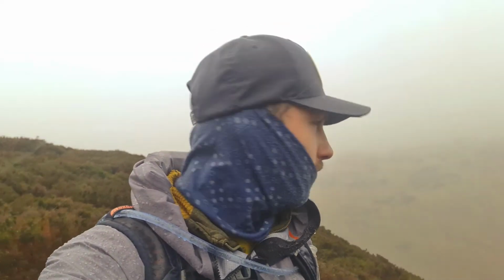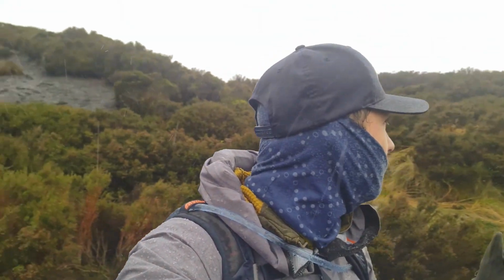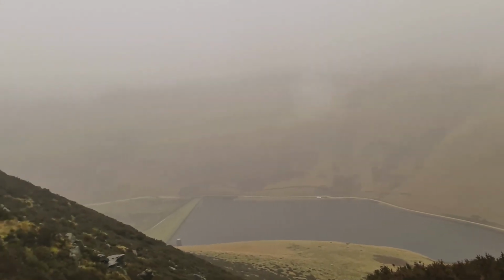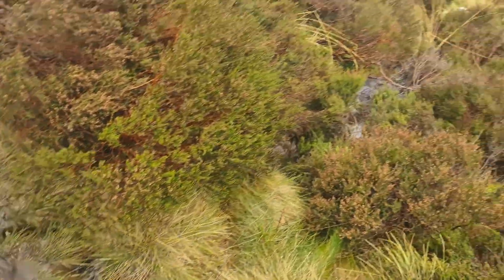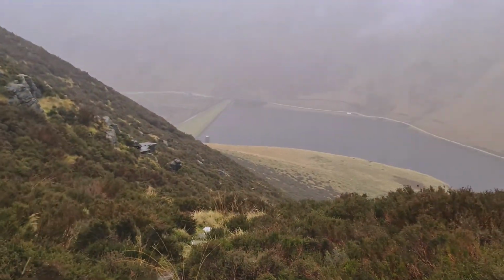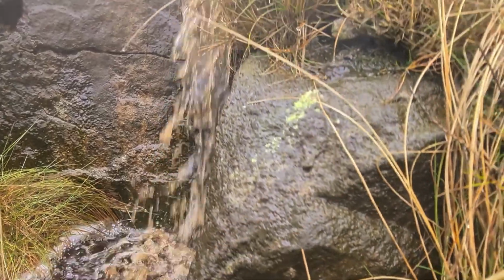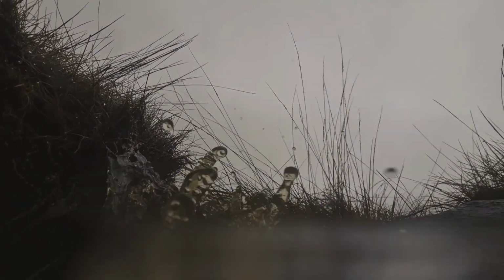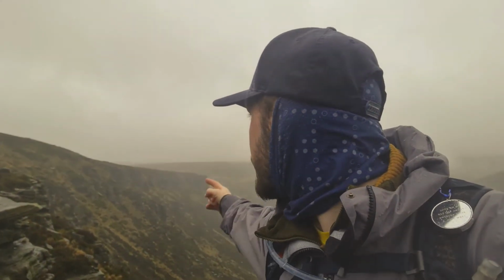Just following the path along, and every now and again you just get merged by the beautiful shrubbery, and then you come to a bit of a clearing and you get to see this. You get to see all the reservoir, everything down, as well as following a little stream, look. So yeah, beautiful. You can see behind me, there's all the rocks. You follow that along, taking you right round.